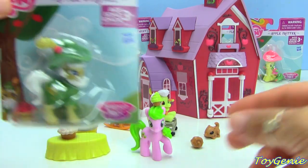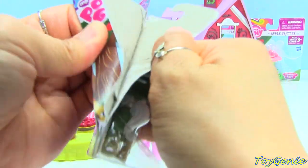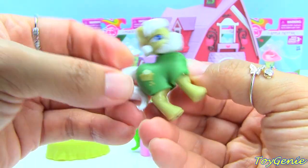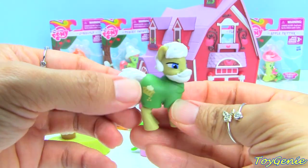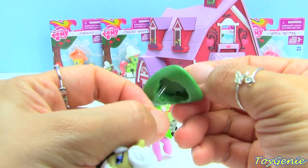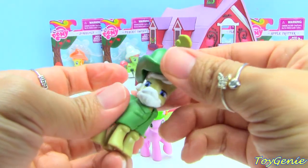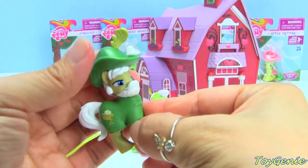So I also picked up a couple of these Apple family members. This one is Apple Strudel. So this is really cool because they actually have removable clothes. Super cool. Let's see if there's a cutie mark. Okay, so the cutie mark is on the outside of the clothes, but the clothes are removable. And it comes with a hat that has a little plastic piece inside that you can put on the head and stretch over the chin so that the hat does not fall off. Super cool!